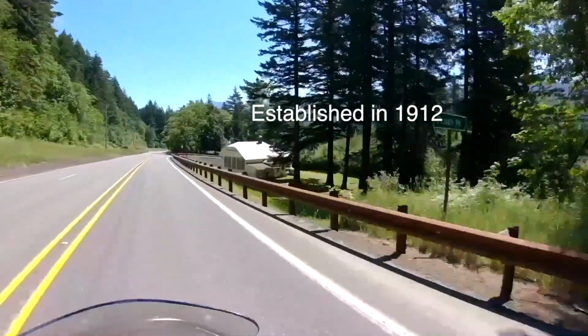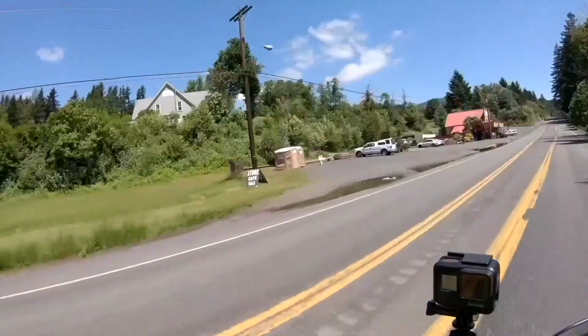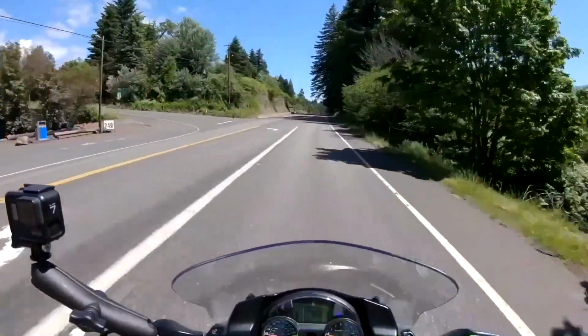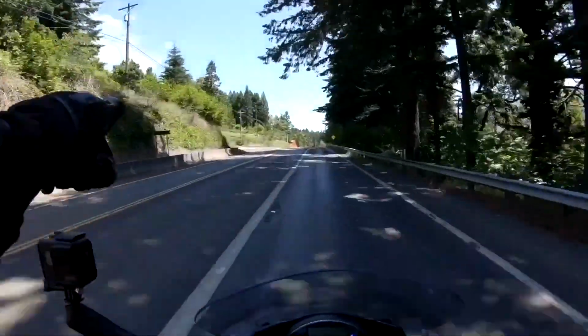Prindle School. Not a school anymore, somebody's private home. There's actually a small community up there, but I'm not going to go up there today. It loops around. It comes back down this road here.